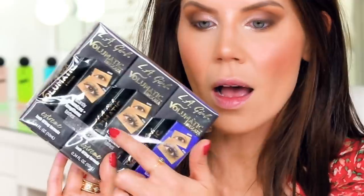Literally, the eyes on here look crazy. Like, the claims on mascara boxes, dear Lord. Sometimes you're like, really? We'll see about that. Ultra black, black brown. I'm actually gonna go for the black brown. I have been going for that more recently, especially on the lower lash line. It looks just a little bit better.